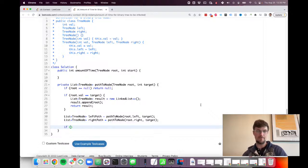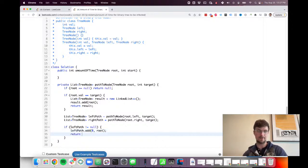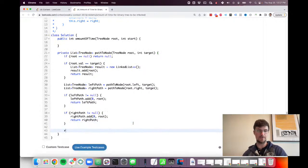Now, if left path is not equal to null, then that means that that was the path that our node is in. And so we can prepend it, right? So left path dot add, should be add, right? And I believe that the syntax is index then value. It'll certainly correct us if this is wrong. And return left path. Otherwise, if right path is not equal to null, then right path dot add 0 and root, return right path, and then otherwise it wasn't in either, so we're going to return null.